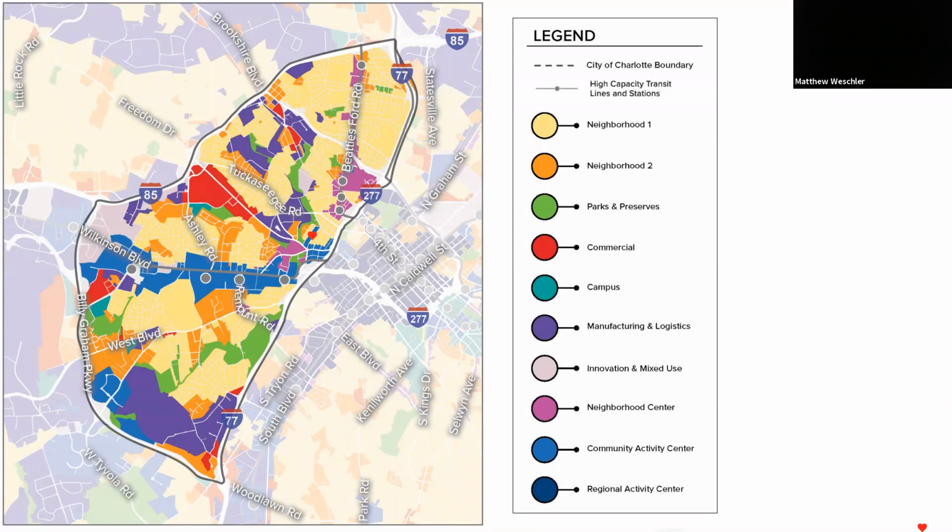Gotcha. So if I understood right, after the UDO is adopted, there is a period of time where the entire city is going to get rezoned in batches, but there'll be an effective date where the entire city has been rezoned. Yep. And then that's when the new UDO, I guess, would officially replace the old ordinances.